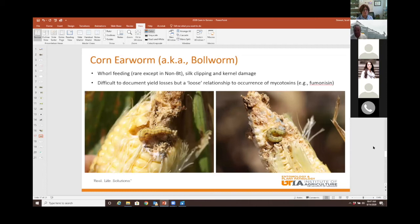We saw some of the same things, Dr. McClure, is that you'd see some skimpiness in the ears, but it didn't translate to yield. And actually what Sandy's study showed is a lot of the kernels in the ear compensate. Well, the kernels in the ears just got bigger. So they didn't look quite as good, but the other kernels got bigger, so we didn't see yield impact.